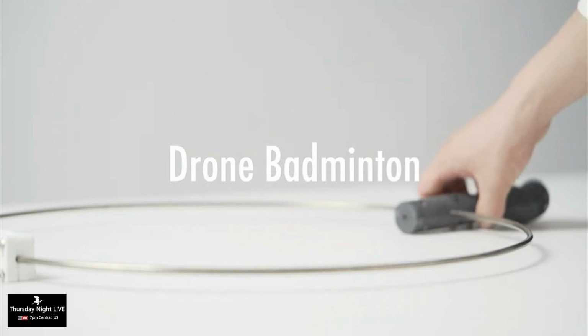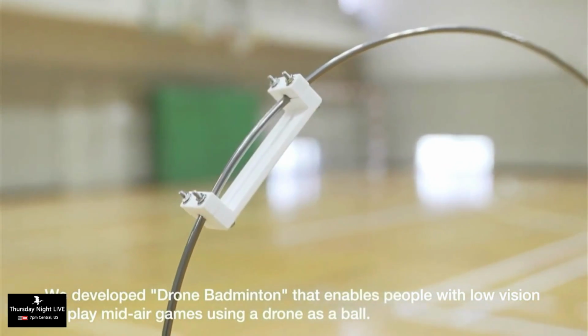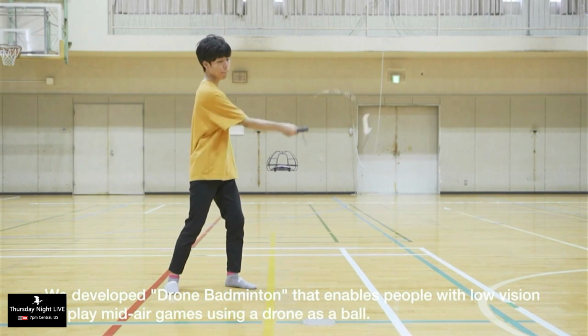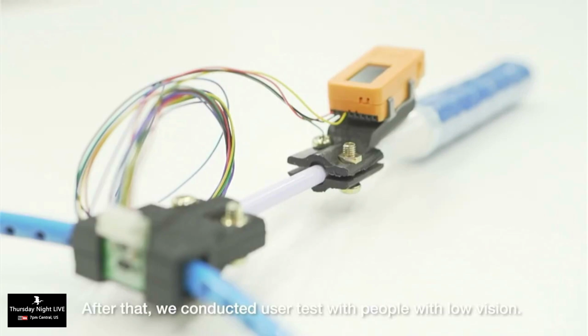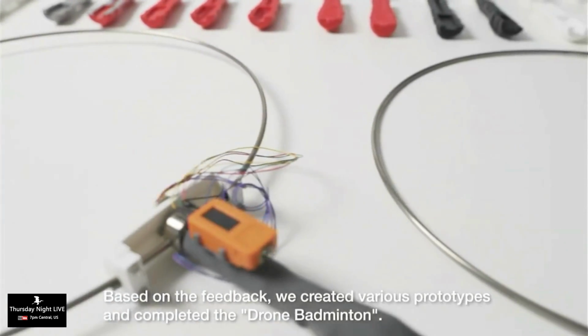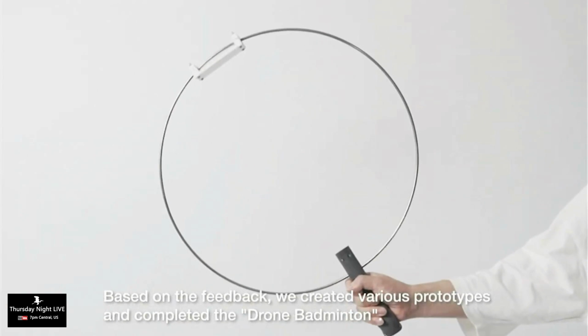Could this be the tech which actually extends the tennis career of our very own Kelly Green into his twilight years? Anyone for badminton? Researchers at the University of Tsukuba in Japan have developed a way of allowing the visually impaired to take part in the sport of badminton. Using a Tello drone, which of course could be coded in so many ways to do so much, and placing it within a cage, the players then use a specially created racket, which includes sensors, allowing the drone to be sent back across the court to the opponent.